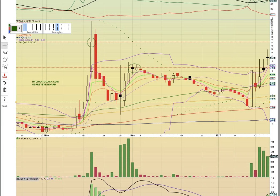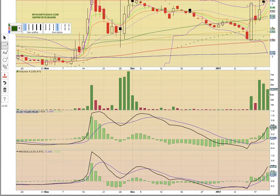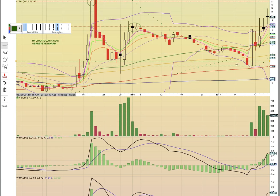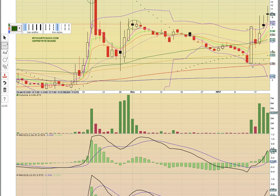Notice there is a declining volume pattern. On a pullback, you'd like to see the 50-day simple moving average and the middle Bollinger Band hold. If the candles break below that level, it will be a risk to hold. Down here, there was a nice bullish crossover on MACD, and so that was signaling a trend change along with the parabolic SAR bullish flip.